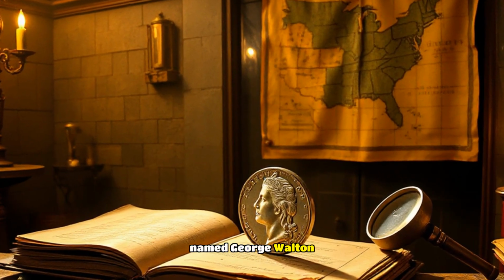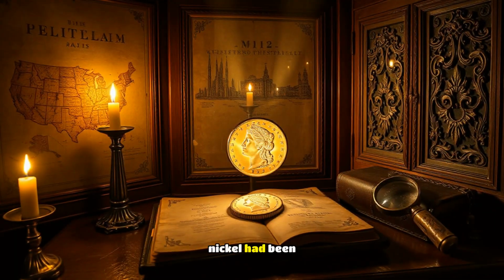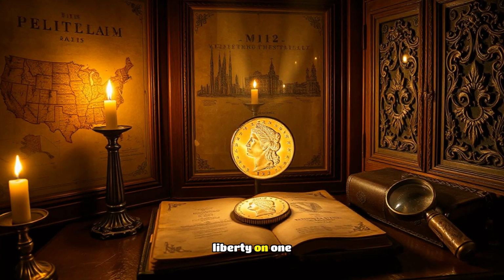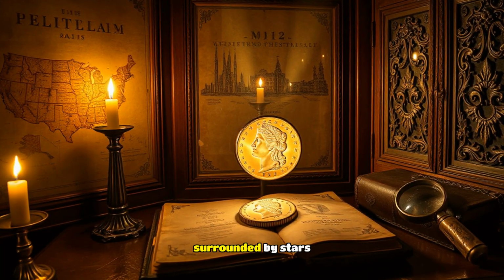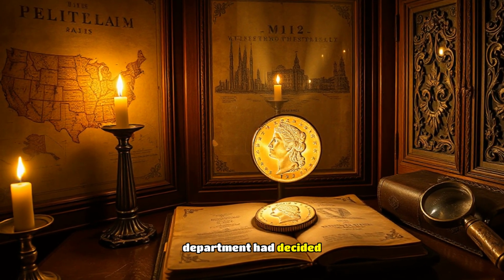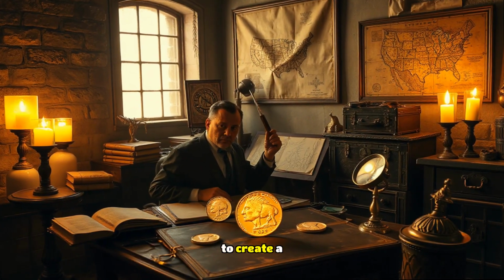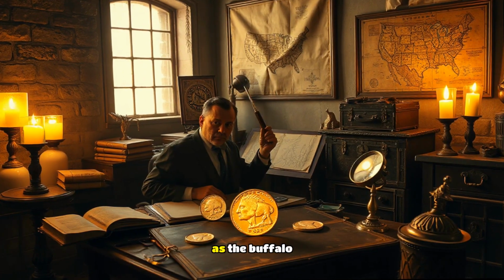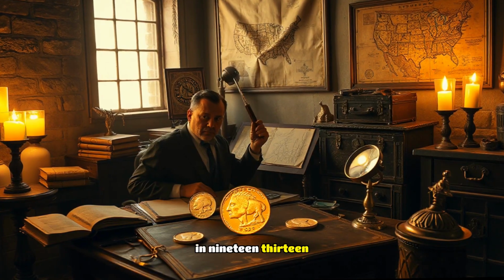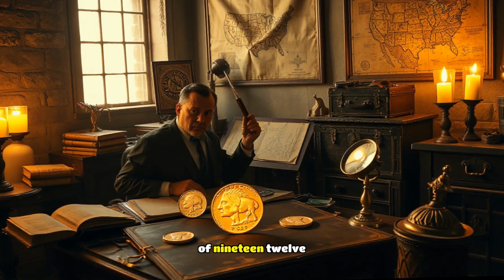Our story begins in 1912 at the United States Mint in Philadelphia. The Liberty Head nickel had been America's 5-cent piece since 1883, featuring Lady Liberty on one side and the Roman numeral V surrounded by stars on the other. But by 1912, the Treasury Department had decided it was time for a change. They commissioned sculptor James Earl Fraser to create a new design, what we now know as the Buffalo nickel or Indian head nickel. The new coin was scheduled to debut in 1913, which meant the Liberty head design was officially discontinued at the end of 1912.